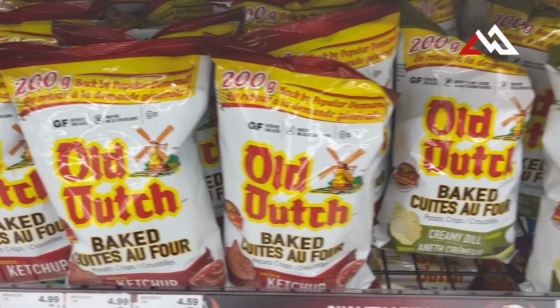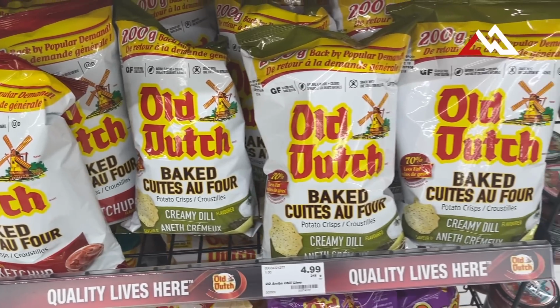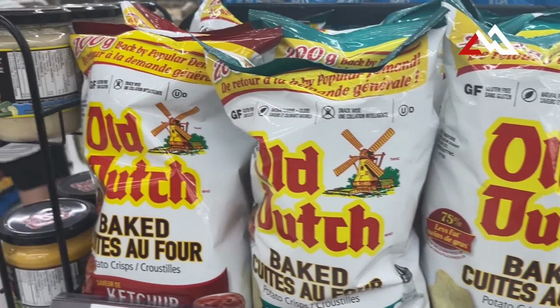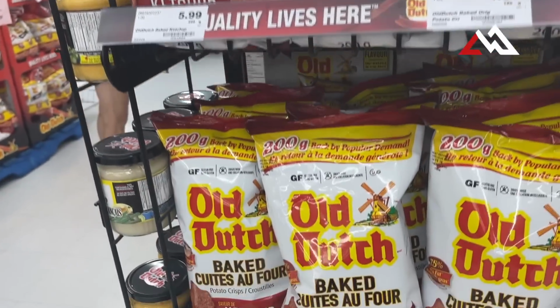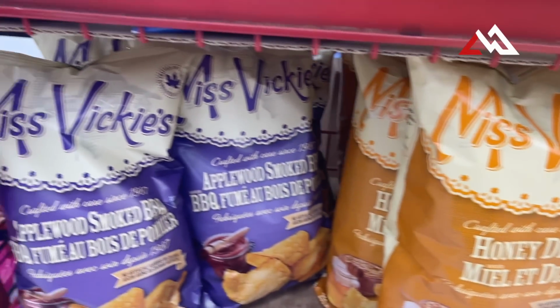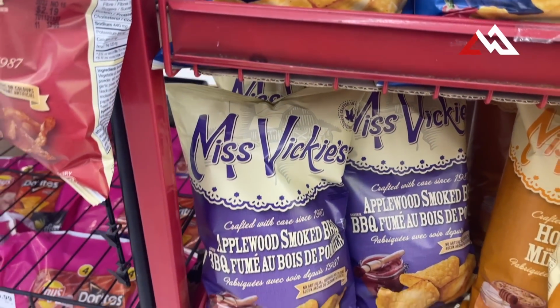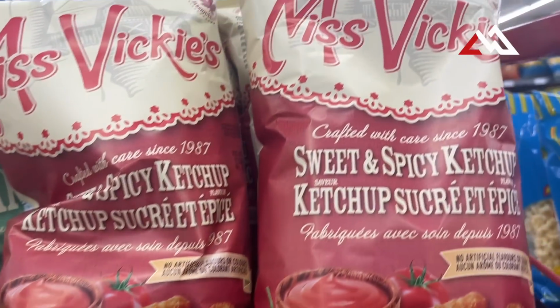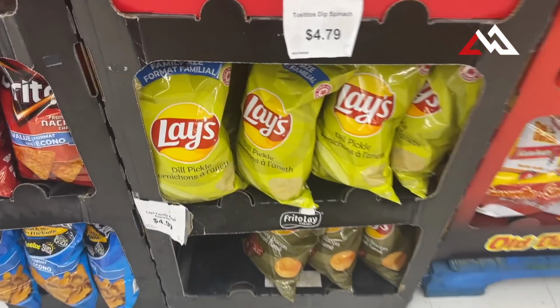I always tease my friends that even though we're now better than them in hockey, they still have us in the potato chip front. So if you enjoy snacking on your road trip and you're up in Canada, you will not be disappointed in the wide selection of different flavors of chips you can get here in Canada.